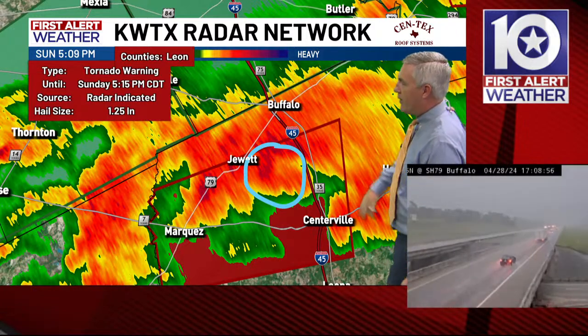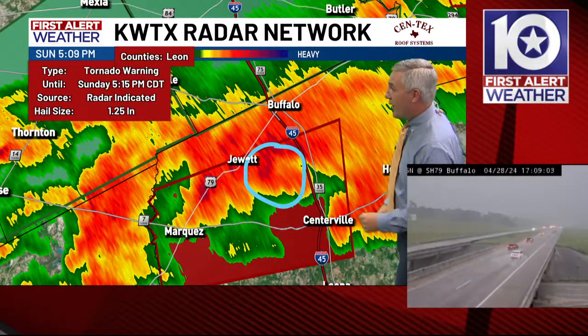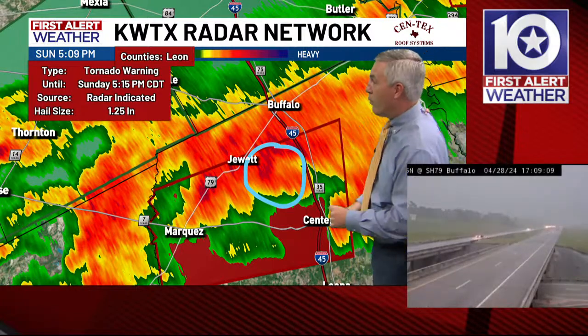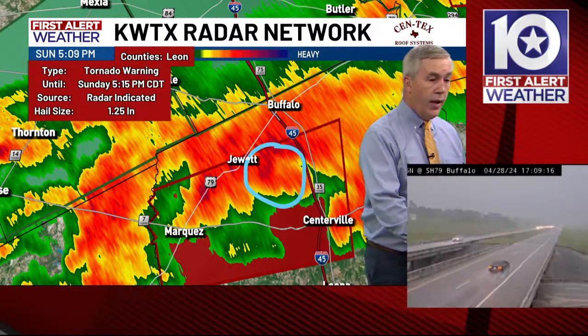If you know somebody who needs to travel between Buffalo and Centerville, either way on I-45, I would tell them do not do that right now. This is not going to be safe driving conditions, with the very heavy rainfall that's falling. We're probably talking 2-inch or more per hour rain rates, the potential hail mixed in with this, and again, the strengthening rotation within this storm.